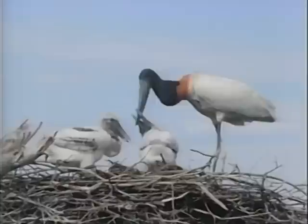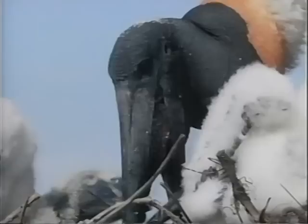Jabirus live throughout Brazil, and the name jabiru means blown out with the wind. It's derived from an Amazonian Indian word and describes the bird's unusual neck. The parent regurgitates a whole fish, and the youngsters fight for it.